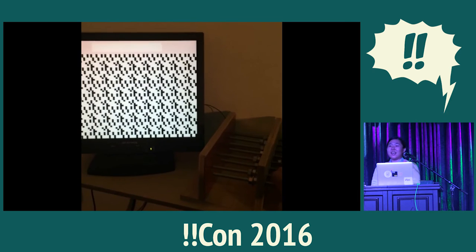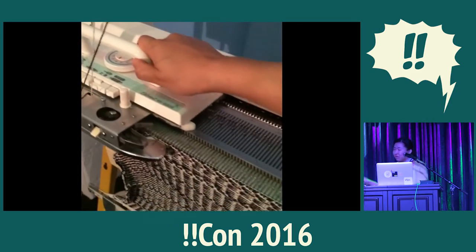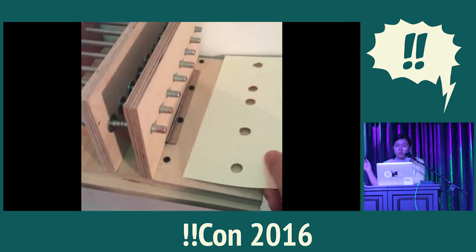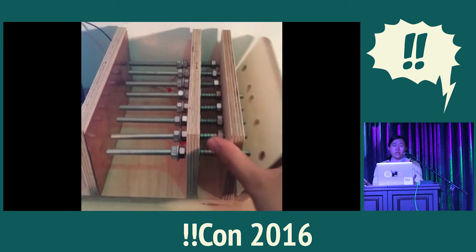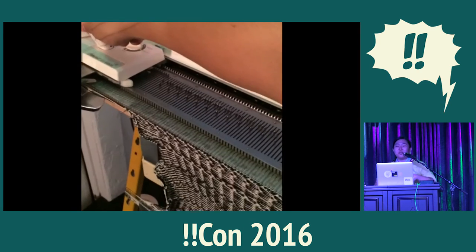On my side, I'm also interested in punch cards, an early form of computer. This is a video of me making my own 8-bit computer to data-fit it by punch card and then creating a textile that gets fed into an 80s computer called a knitting machine. Anyway, those are my two interests.